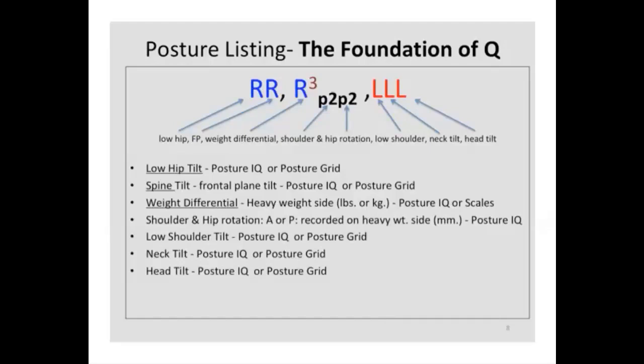So what this is, right, RRR, R3, P2, P2, LLL. And what that is, it starts at the bottom, that first R, and that tells me the tilt in the pelvis. What I want to look at is the breakdown of tensegrity, okay? Because obviously things don't go up. If you look at shoulders, a pelvis, a neck, the side that is falling down is the side that's the problem, not the other side, because things don't go up. So we have to look at things that are breaking down and start understanding them. So this is that conversation. That first R says that my pelvis is a low hip tilt on the right.